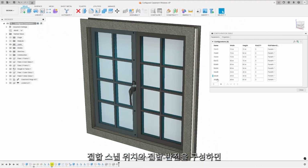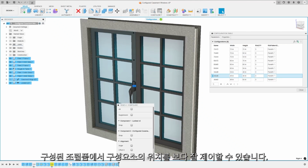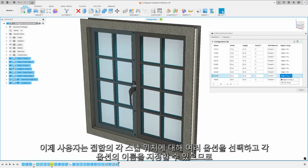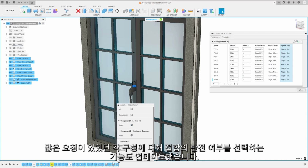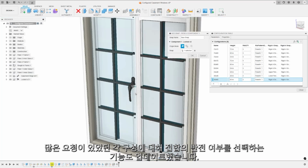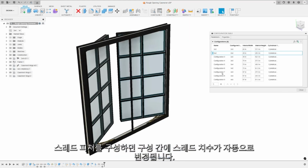Configuring joint snap locations and joint flipping offers you some greater control over the positioning of components in your configured assemblies. Users can now select multiple options for each snap location of a joint and name each option, allowing for flexible configurations such as a single location to many locations to a single location, and if you're feeling extra crazy, you can do many locations to many locations. We've also put a much requested update on the ability to choose whether a joint is flipped or not for each configuration.